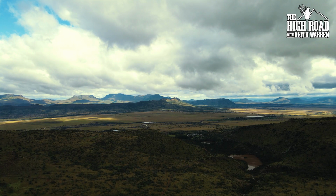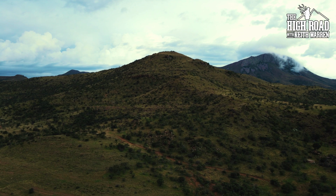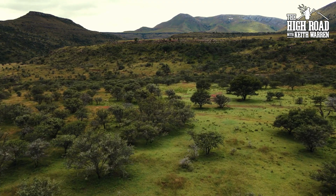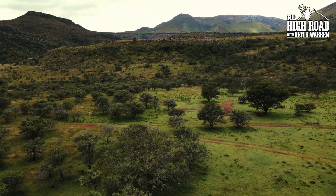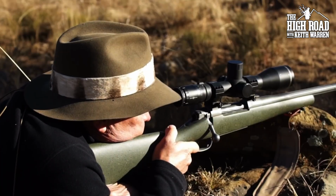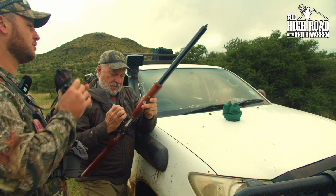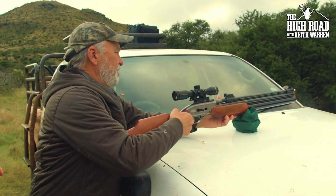So far, we've had really good rains. The past couple of years, we've been struggling with a big drought, but this past season, we had real good rains and all the conditions are just great. This time around, it's going to be a bit different. Last time we shot with a 300 Win Mag, but this time it's an air rifle. I mean, come on, air rifle. But I've heard the stories and I'm looking forward to seeing what this thing does.